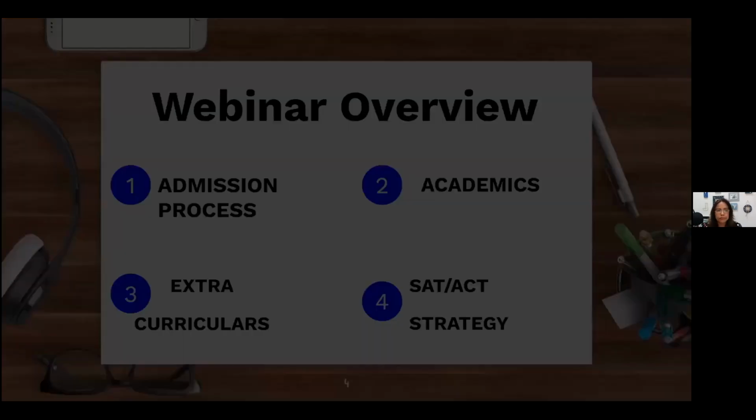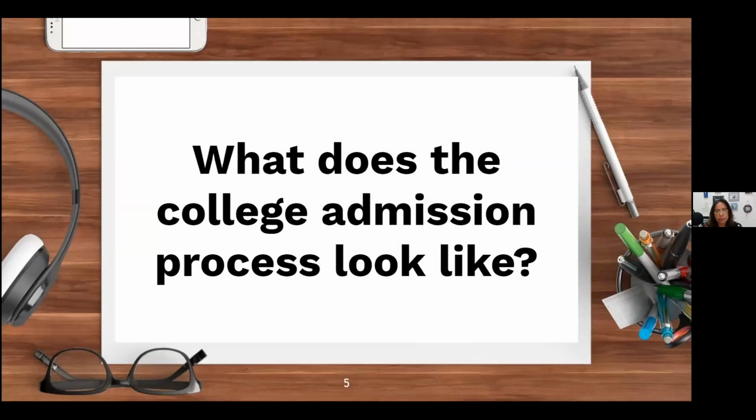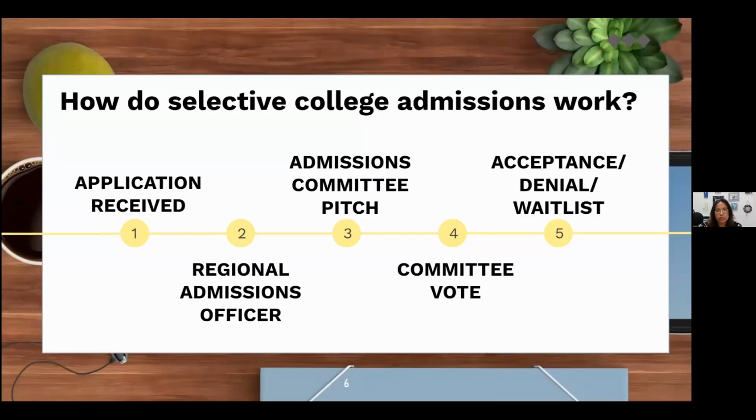Okay, great. Okay, so what does a college admission process look like? So basically it has 5 steps, okay? First, the application is received. For example, I'm going to give you an example of Duke. Whatever region you are at, for example, I'm in Pennsylvania, like Chester County or whatever.